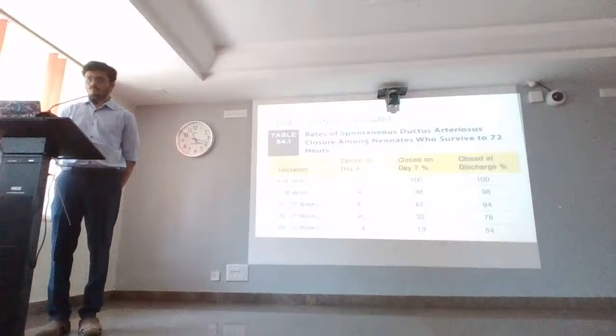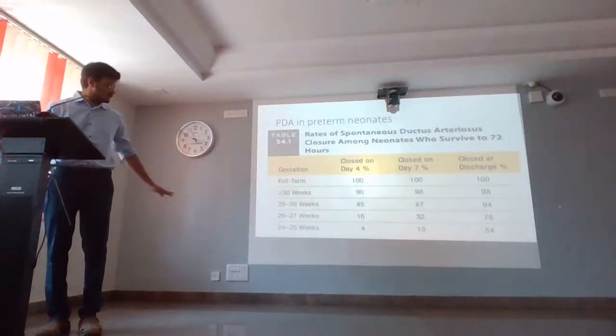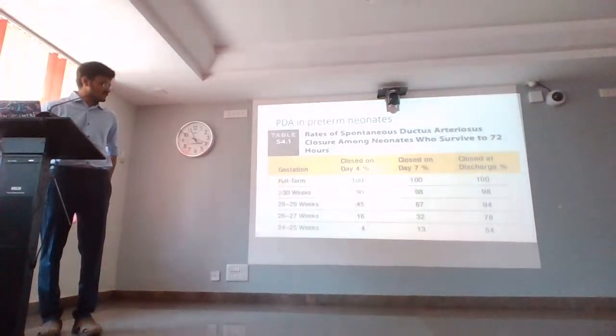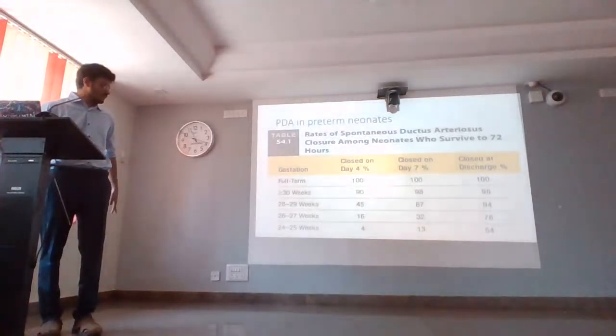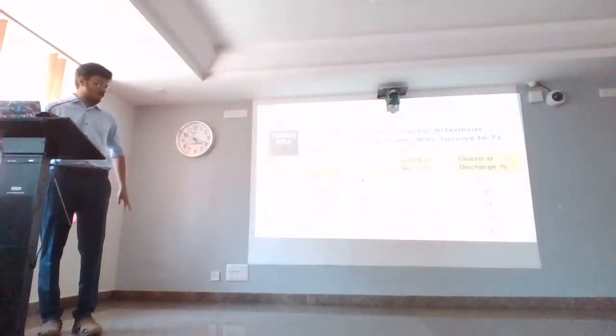The incidence of PDA is more as the gestational age of the child decreases, and the spontaneous closure rate also reduces as the gestational age decreases. As we can see, in a full-term neonate, the ductus arteriosus is closed on day 4 of life in 100% of the neonates. Whereas as the gestational age decreases, the percentage of closure on day 4 is very less. We are talking about spontaneous closure. In babies of more than 30 weeks of gestation, 98% of the ductus arteriosus is closed by the time of discharge. Whereas in babies born at less than 28 weeks of gestation, extreme preterms between 24 to 25 weeks, only 54% of them are closed spontaneously.